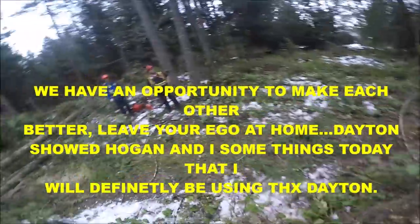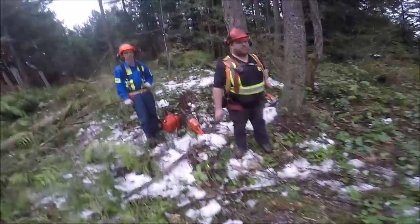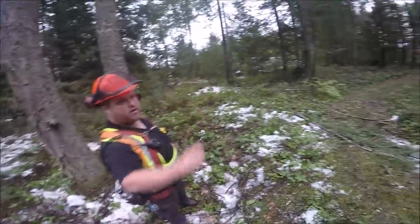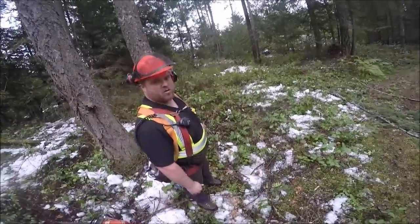Little slice on the top corner there as she was leaving, to keep it off the cold deck. You lifted it perfect. That was good. That was awesome. Angled at an angle. Yeah, well, see what I did right on the stump? Did you watch what I did there?